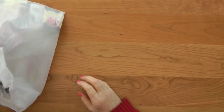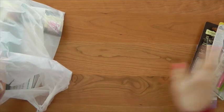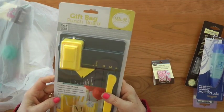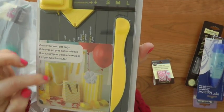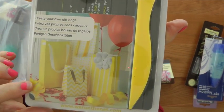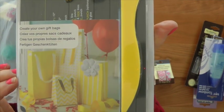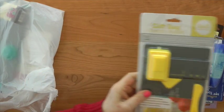So I wanted to update some of my tools and get some tools that I really need. So let me just take everything out. And the first thing I got was this gift bag punch board. And those are the gift bags it makes. I figured you can vary the height, so you could make the tall one for wine bottles and short ones. I just thought you could use any pattern paper and ribbon, and it would be very versatile. So any season, birthday, Easter, anything. So I got that. That was not on sale.